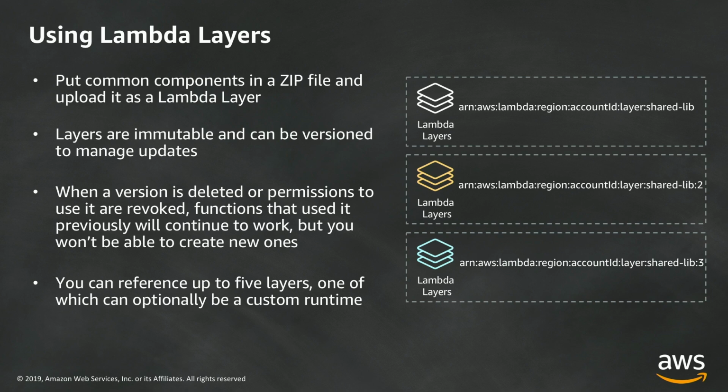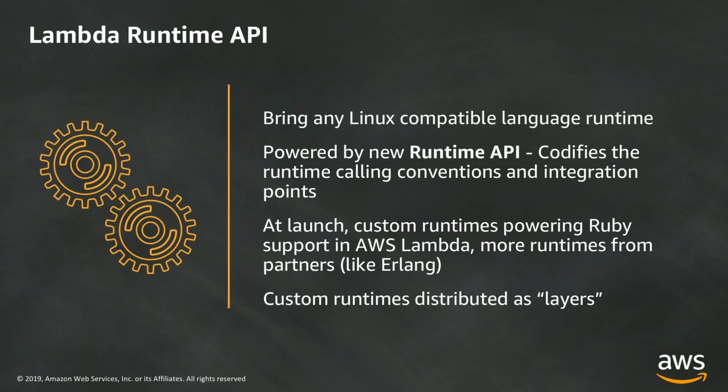I'll give a little bit more detail in the rest of the presentation, and towards the end if you have any questions. Another limit you have with Lambda layers is you can create up to 5 Lambda layers for now, including your custom runtime API, which I'm going to talk about in the next slide.